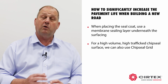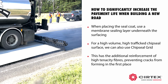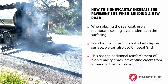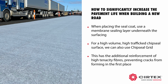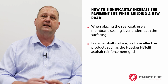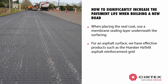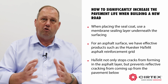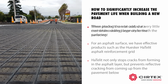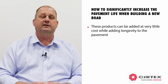For a very high volume, high trafficked chip seal surface, we can also use a chip seal grid. Now in addition to the sealing function that I've just described, it also has the additional reinforcement function of high tenacity fibres, preventing those cracks from forming in the first place. If we're using an asphalt surface, such as a 30 to 50 mil surfacing layer, we have some very effective products such as the Husker Hacklet asphalt reinforcement grid, which not only stops cracks from forming in the asphalt layer, but prevents reflective cracking from coming up from the pavement below. These are products that can be added at very little cost during the construction of the road and add a huge amount of life into the pavement.